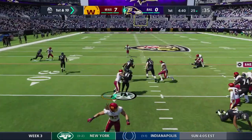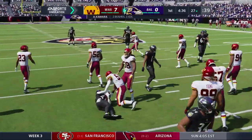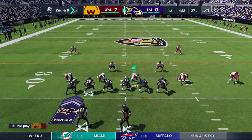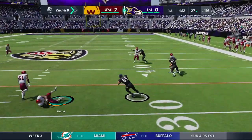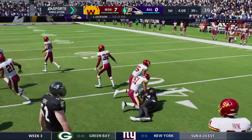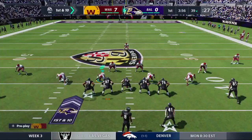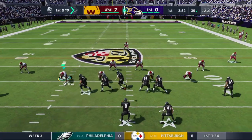They begin on the ground with Kamara. And he's upended after a gain of 2. Honed in on it and stopped him. Mark that down for a win in the defense's column. Here's a throw right side, taken in by his tight end. And he gets this one just shy of the 40. 1st and 10 at the 39-yard line.